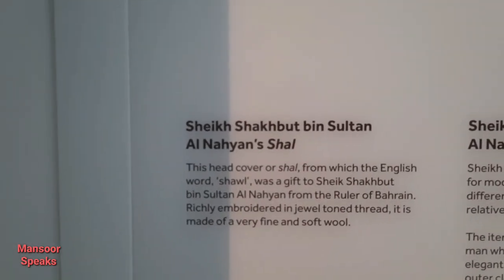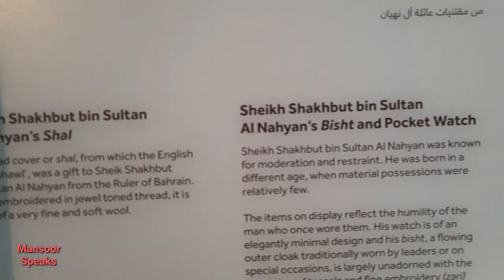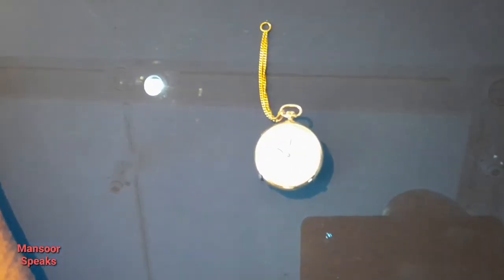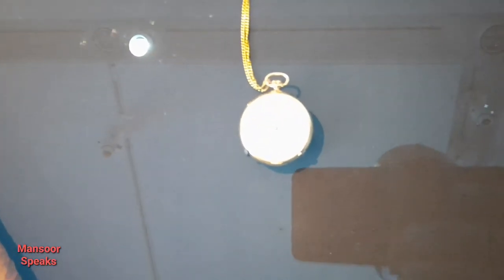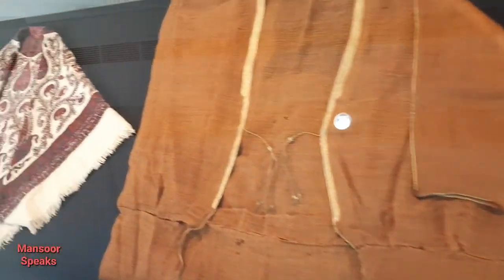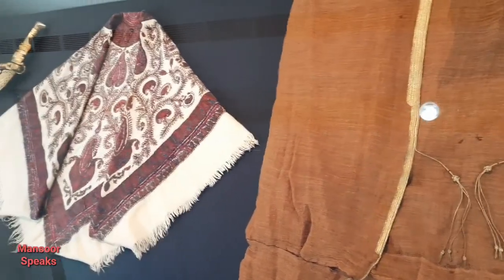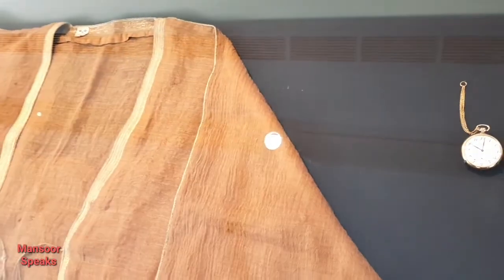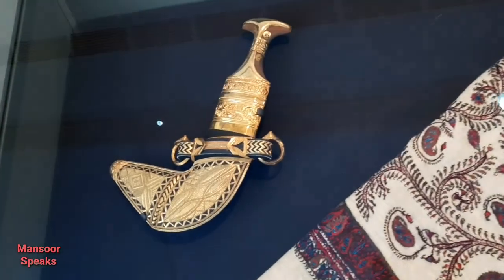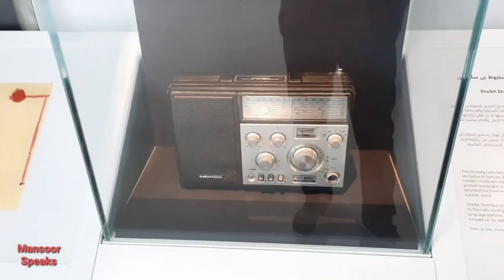So it's written here, Sheikh Shakhbut bin Sultan al Nahyan's shawl, and Sheikh Shakhbut bin Sultan al Nahyan's vest and pocket watch. So this is the watch. Omega. Wow. Beautiful. And this is the shawl. And that is the bisht. Here. Yep. This is the one. Beautiful. Radio set.